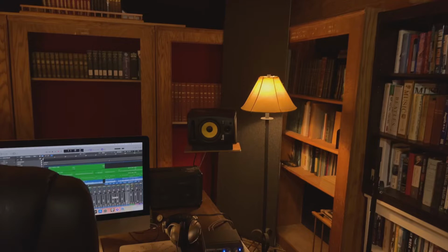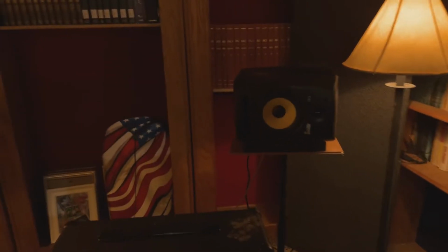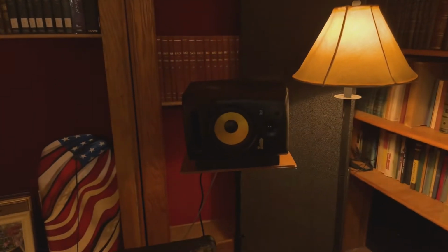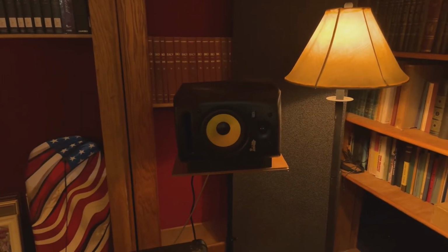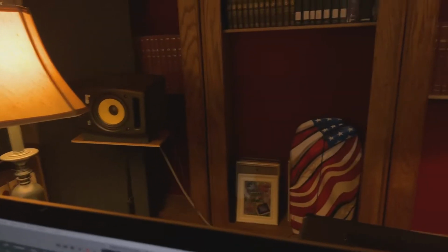I have my Rokit 6 studio monitors that I've been very happy with. I managed to get these at a really good price from someone on Marketplace for $100 or so, and they've worked really well since I got them. And it's a good way to get myself started out since I'm still kind of starting out.